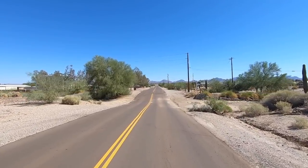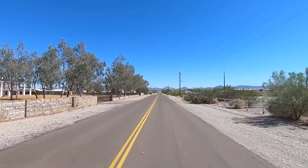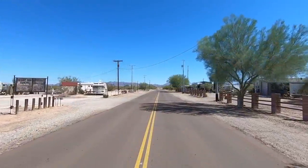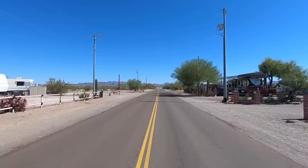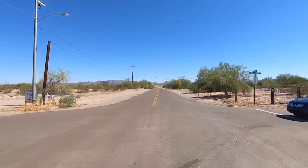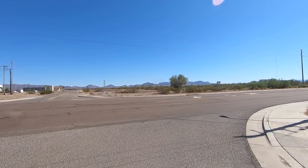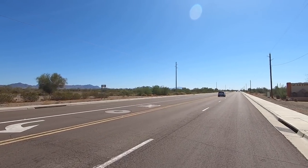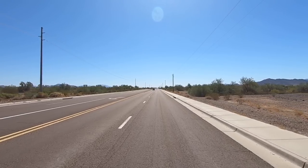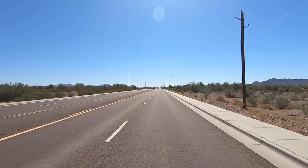Okay, we're on Tyson Street. Gonna head over to Central and go home. Tomorrow's Monday, should be heading down to Yuma, hopefully. Alright, there's the Quartzsite sign, Central Ave. Back in queue. Alright, this week, road trip. Talk soon.